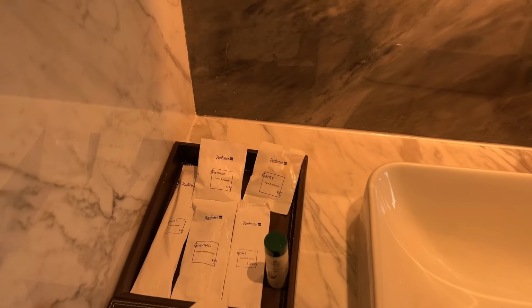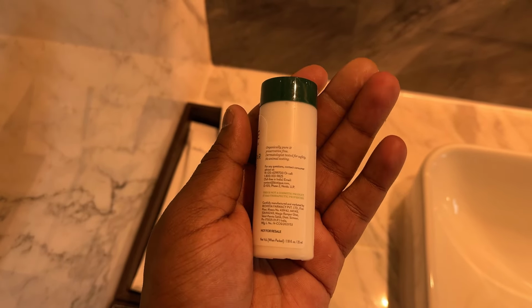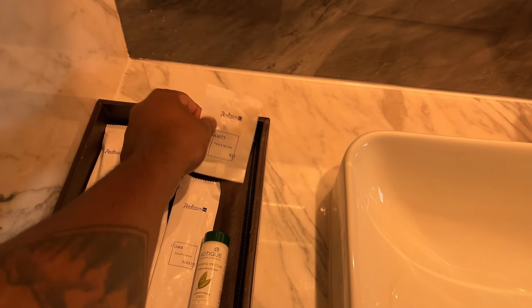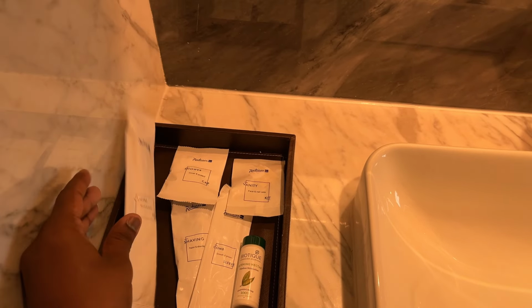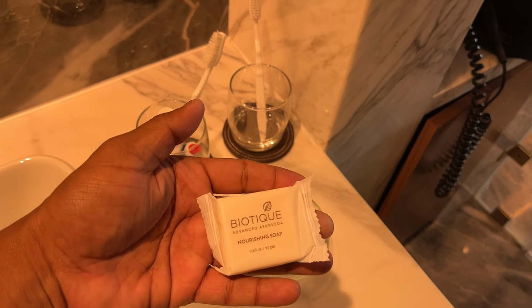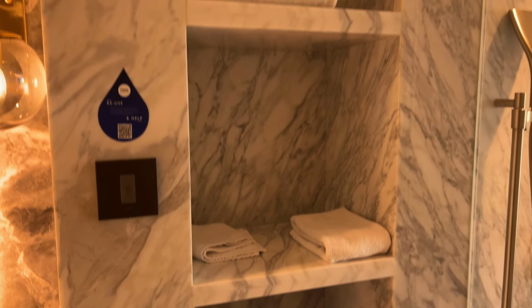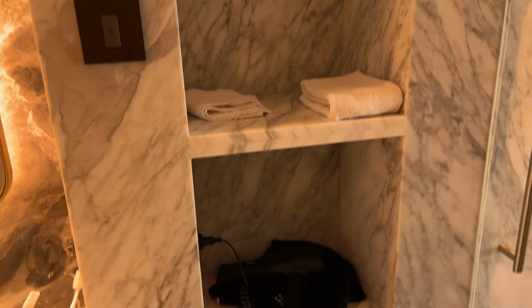You get your daily bathroom essentials, so you get your dental kit, you get your shaving kit, also your moisturizer for your daily needs. Moving ahead, you get your basic towels, also you get the dryer.